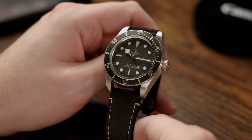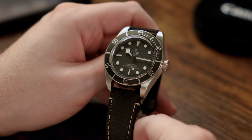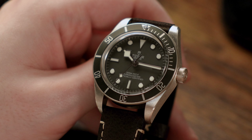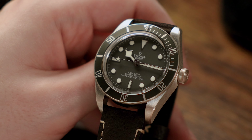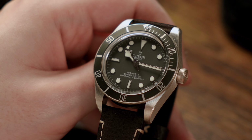Speaking of the hands, the snowflake handset is iconic for the Tudor brand, and while it's always been a point of contention for me, I do have to admit that they've grown on me. I do feel like the hour hand square accent is just a bit too big and overwhelming, but with everything else on the watch, including the overall size and scale being so on the money and how well it wears on the wrist, I could let that go, that personal hangup of mine, and I'd be happy to own and wear a Black Bay 58.